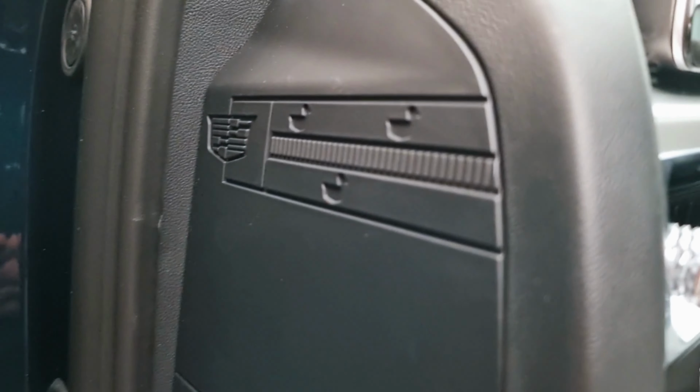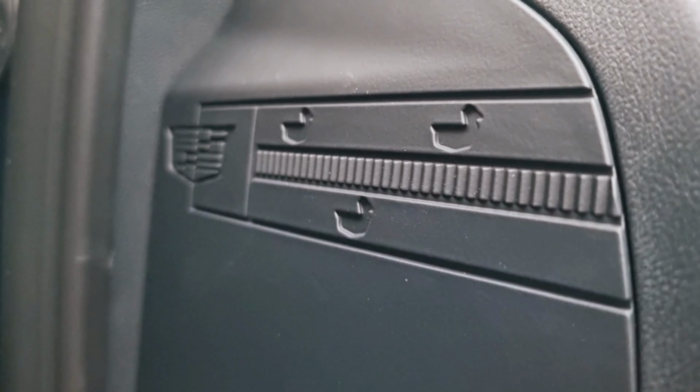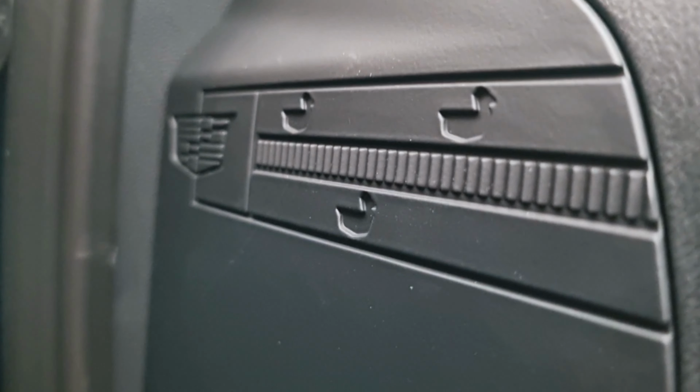The ducts, officially they are merlets, appear on the sides of the Lyriq's instrument panel, visible when either of the front doors are open. Actually, the ducts are merlet vents and were part of Cadillac's original logo.